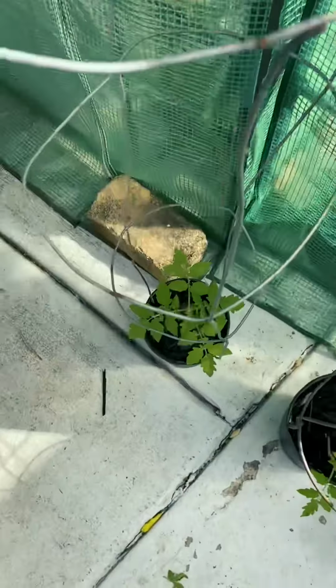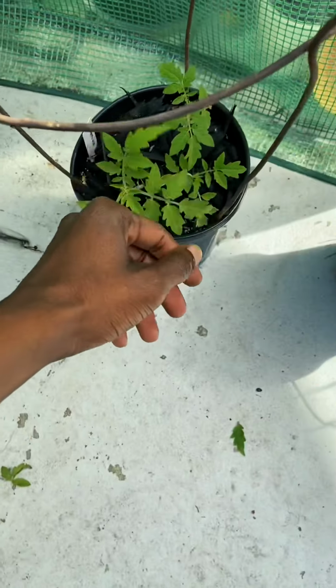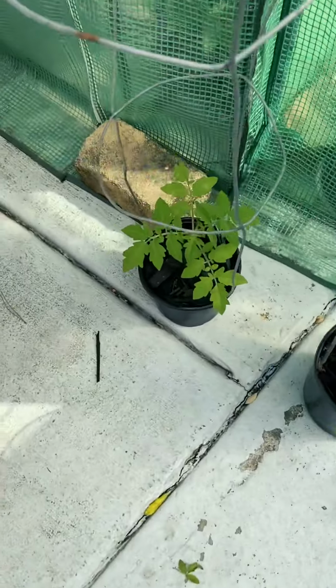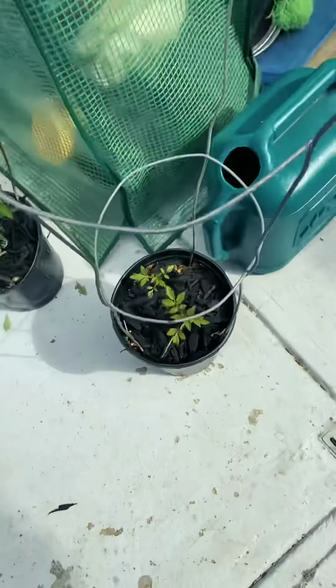And let's move to the next spot. Got some tomatoes here. Trying to get these ready for this season that's gonna come, summer season. Probably gonna be a while, but they're still gonna be growing. So been working on those.